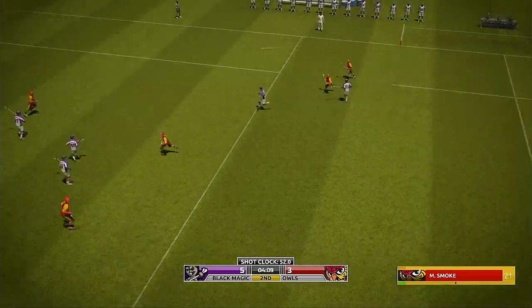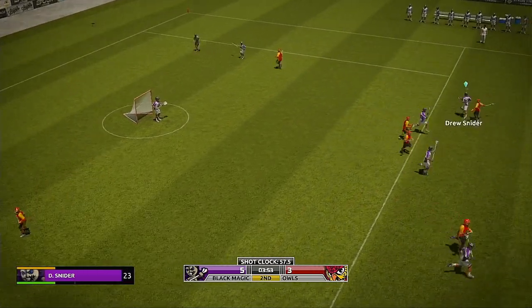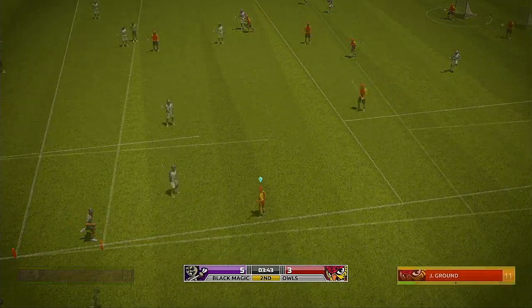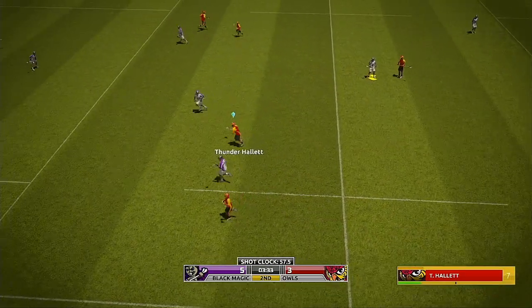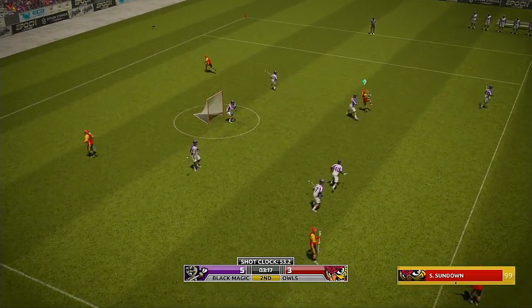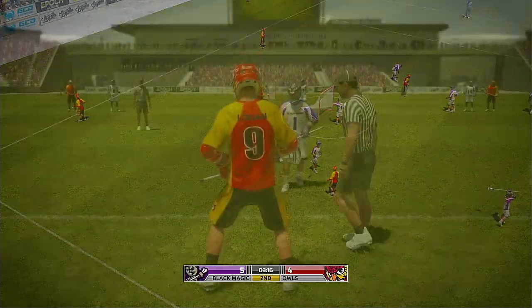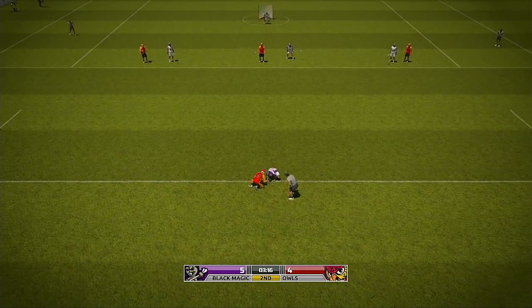Smoke. Knocked loose, and they get it back. The home team collects. Chance for them now. Sun down. And scores. Three in a row for the home team. They've taken it up a notch. Back to the face-off X for another scrap.